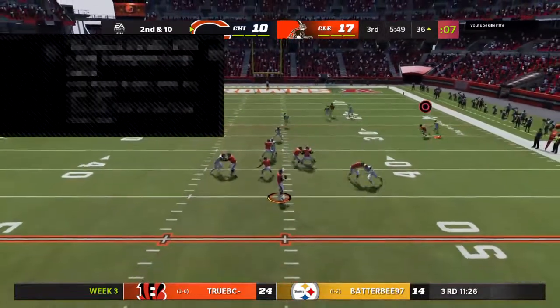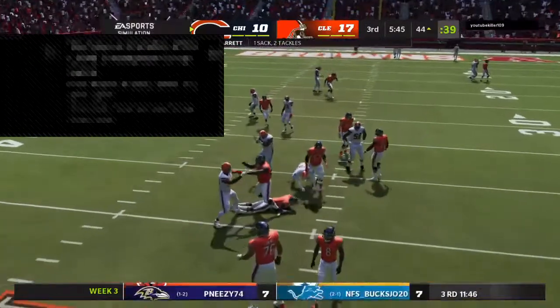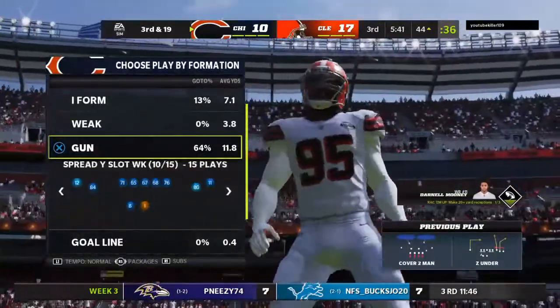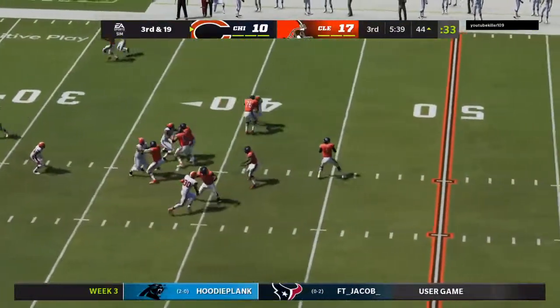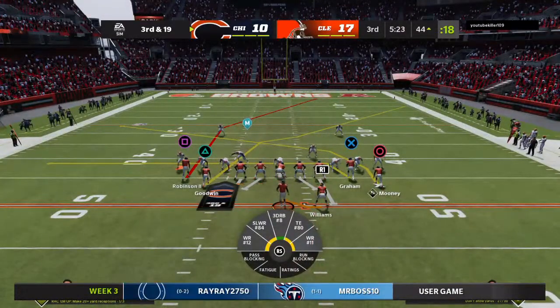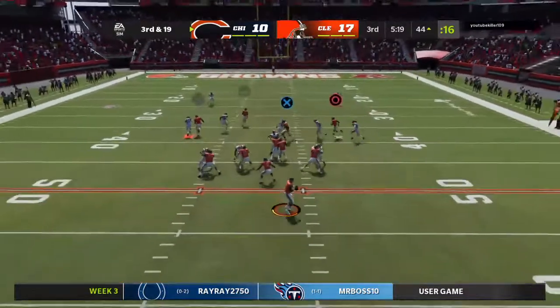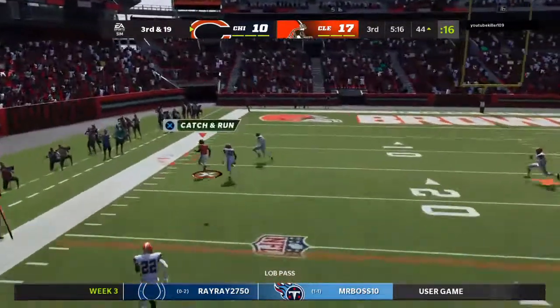Out of the gun, Fields. Nowhere for Fields to turn, and down he goes. In for the sack, Myles Garrett. This defense, they just continue to feast. 5 sacks now as a unit. It's been quite an afternoon getting to the quarterback. And we're seeing it come from a variety of places as well. Sometimes just the guys up front getting to them. Other times you add extra guys rushing the quarterback.